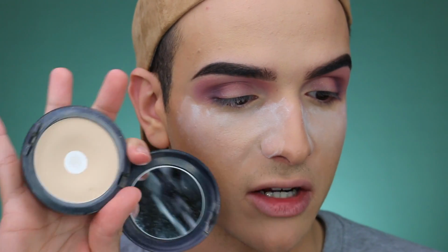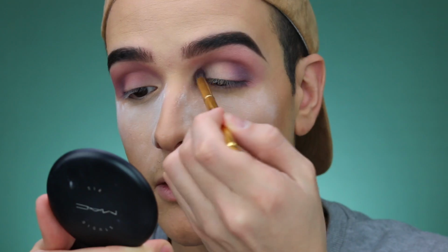You know what, for my lid, I'm actually gonna grab my Studio Fix powder and I'm just gonna put this all over because I know. I think the only way to save this look is to put glitter on it. I don't know how to test the roller wheel because what if it doesn't work well on glitter? Okay, I have an idea. I'm gonna use the roller wheel now and then I might pop glitter on later depending on how this goes.